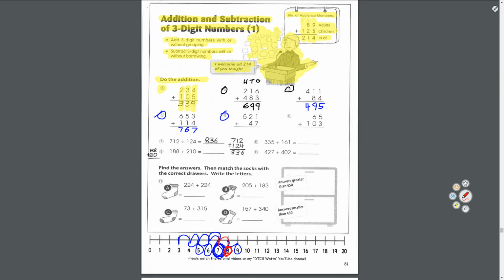You see how that saves so much time? 7 plus 1 equals 8. 2 plus 4, or 4 plus 2, equals 6. 5, nothing under it, drop it down. 568. Question 6. 5 plus 3.